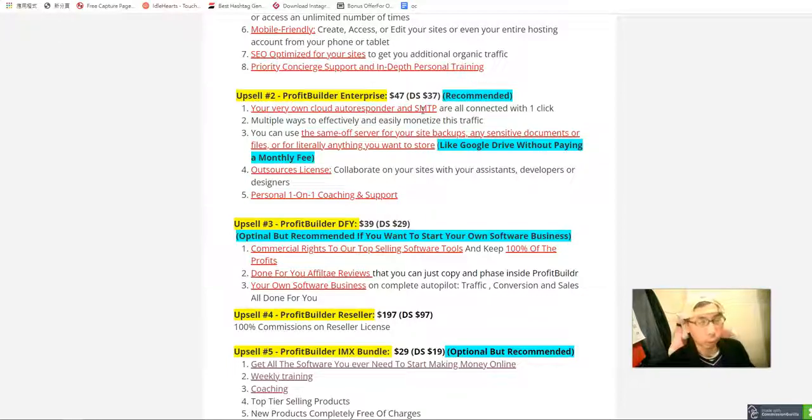You can also work with an assistant, developer or designer, and you don't have to share all of the bundle. You can also have some limitations, and you can access some of the files on your site. It also comes with one-on-one coaching and support. I also highly recommend grabbing the upsell to the enterprise for $37, because you can also own your own autoresponder and SMTP all in one.